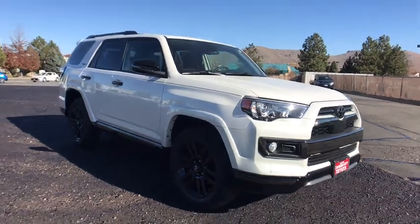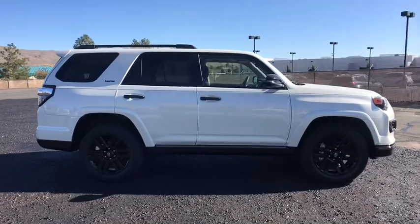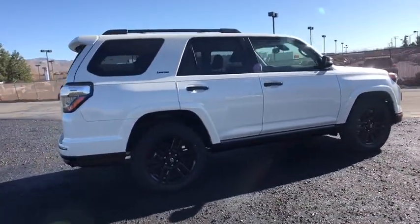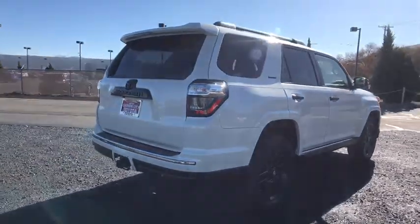Stop by and take a look at the 2020 Toyota 4Runner. 4Runner durability is unbeatable. There are more 4Runners on the road today than any other midsize SUV. Here are some of this vehicle's great options.